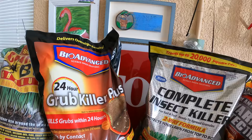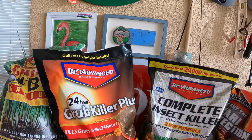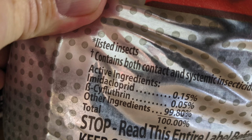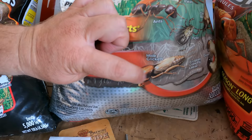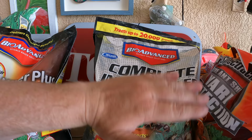So I wanted to point out two more here real quick. This is actually interesting, because these are both Bio-Advanced products that were in different parts of Lowe's. This one was outside, this one was inside, but I've actually featured both of these before. This is an excellent product for early in the season, and I highly recommend it, because it's got imidacloprid and cyfluthrin. The imidacloprid will prevent grubs for a few months in the lawn, or grub damage, as well as some other subsurface insects, possibly some control on mole cricket. But it will also kill insects that are above ground. So this is good for early in the season to give yourself some lasting control, but also to knock out nuisance pests right away, or ants, things like that.